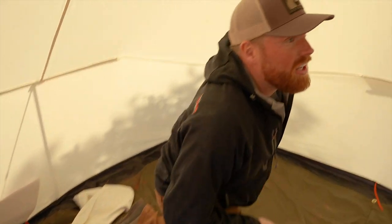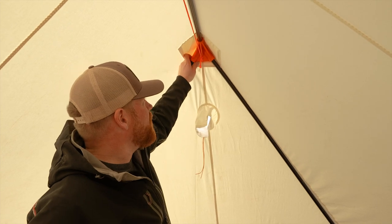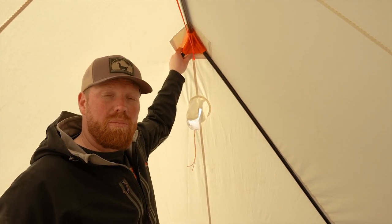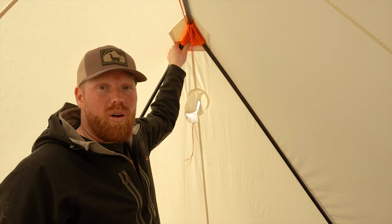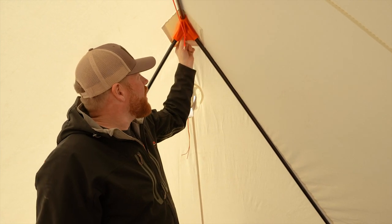And I wanted to show you guys something that I think is really cool. These are the patented unions that Snow Trekker came up with. They're phenomenal. They make putting your tent together extremely fast and easy. And these are ultra lightweight and also orange, which helps keep you from losing them. And see this hole right here in the bottom?